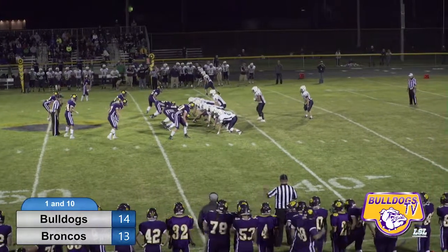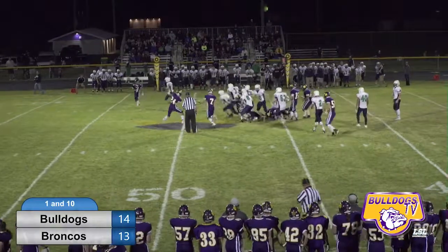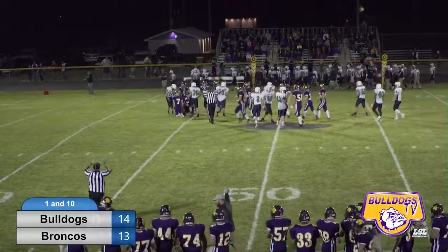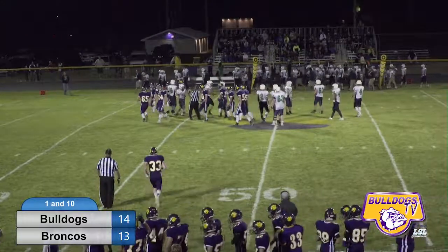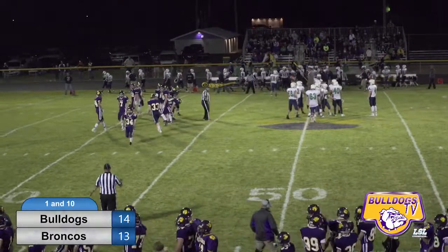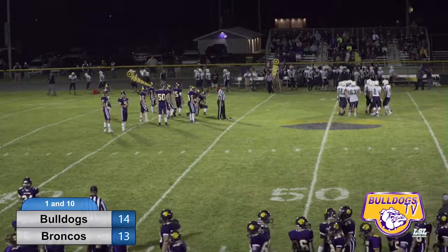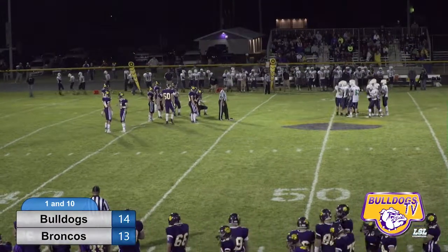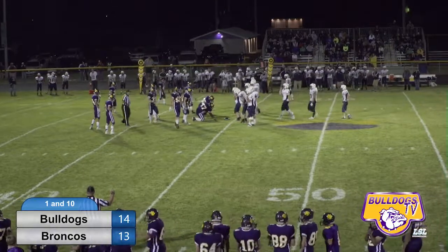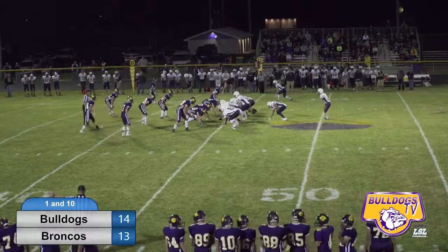1st and 10, Broncos at the 43, and they give it inside again. That's Suarez. He's over midfield to the 45, first down. Spins his way up to the 45 to the Bulldogs, just inside the 45. First down Broncos. First down now into Lake Mills territory. 6:57 to play here in the fourth. Lake Mills up 1 on homecoming night.